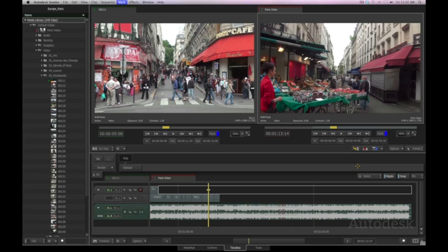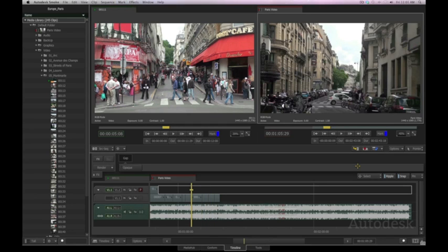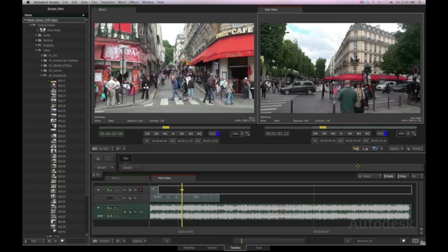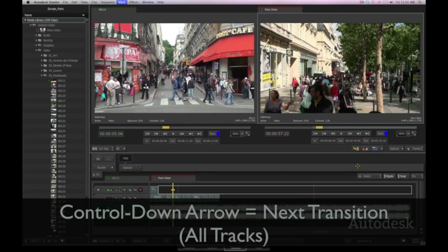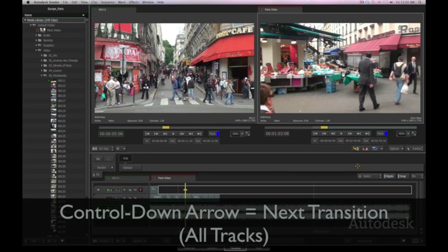So when you're holding your Control key, this option of using your up and down arrow key to get to different transitions, different cut points, will take into consideration any cuts, any transitions on all the different layers. So once again, not holding Control, I'm going to navigate to the transition point based on the individual layer that the focus point is on. Holding Control, up and down arrow, I'm going to go to the transition points for any layer that you have.